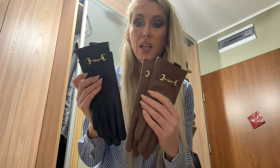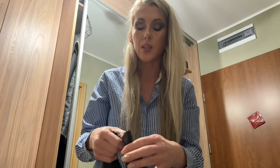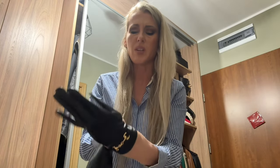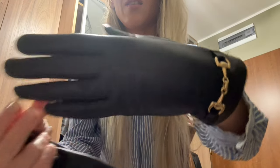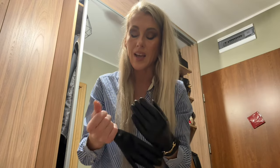I have to say that I keep these gloves, the Gucci look gloves. I don't want to have the Gucci. I just would like to have like 100 gloves, because they are short. I got the long one, and I did order another pair. So look how beautiful they are. The leather is so smooth, and they fit so well. This is size 6.5, and my hands are quite big.